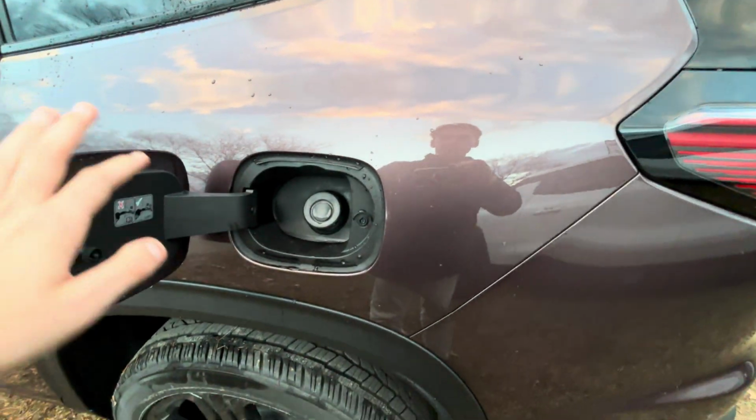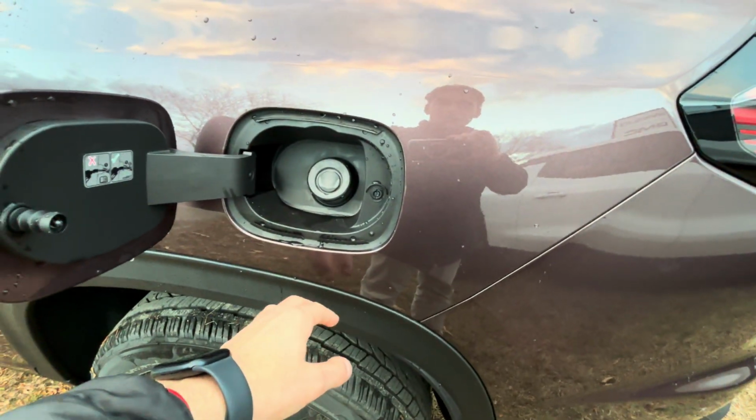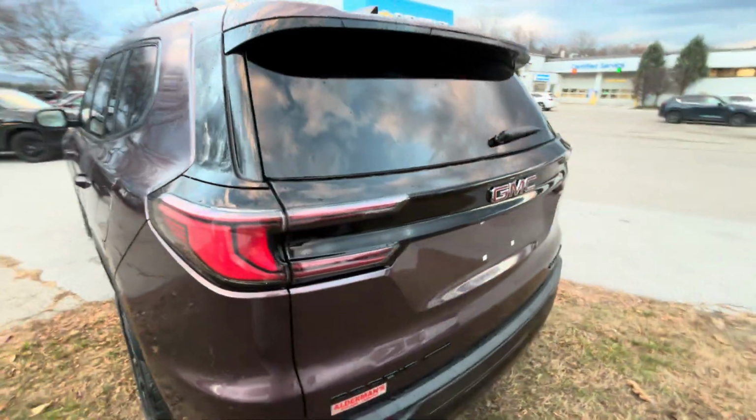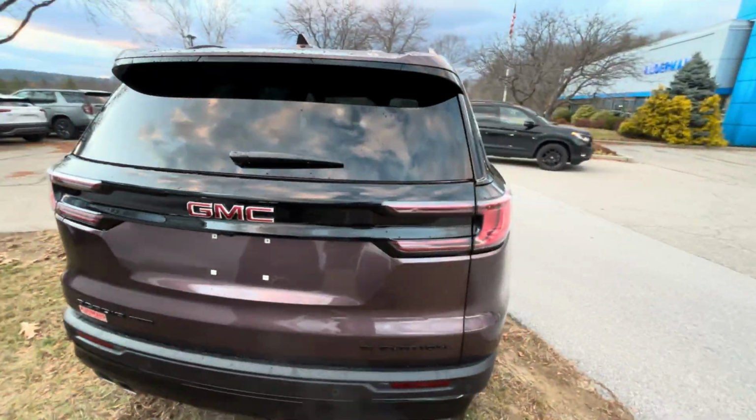We do have capless fuel fill in this Acadia. You don't have to get the hands dirty, and you don't have the cap swinging around scratching up the paint. Nice, almost clear tail lamps or lenses on here.